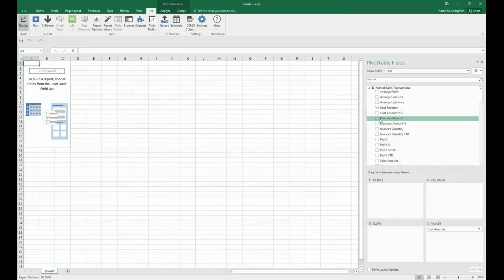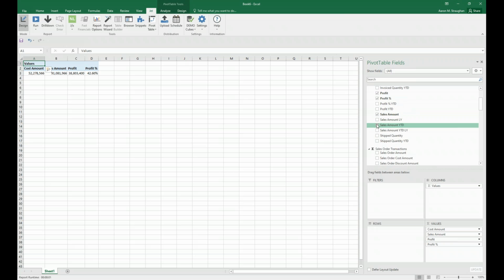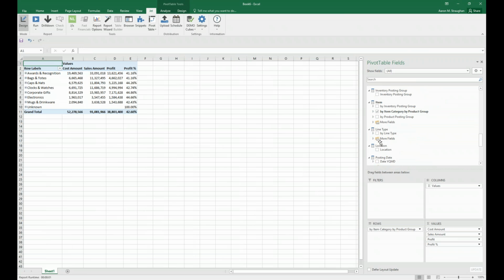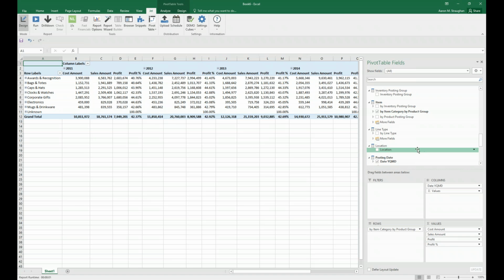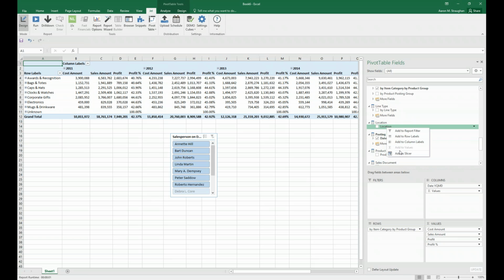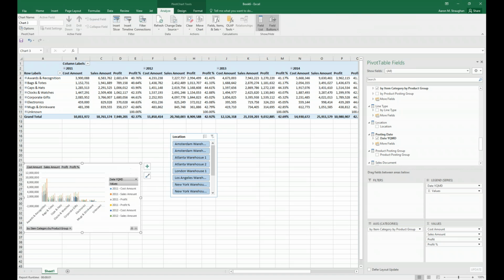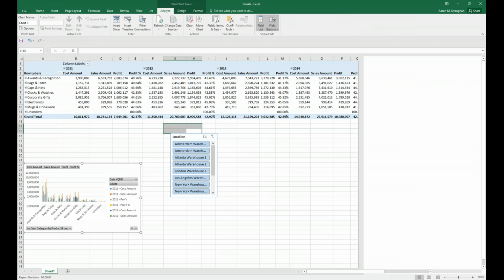So I'll just go ahead and grab cost, we'll grab sales, we'll grab our profit percent, I can come down through here and we'll grab our item categories, grab our date ranges. And so right there, I checked six boxes and I have my data, and we could keep going, of course. You know, we could break this out maybe by salesperson. Maybe we want to break this out by location. Maybe we want to attach some charts and graphs to this, do some sort of Excel-based dashboarding.